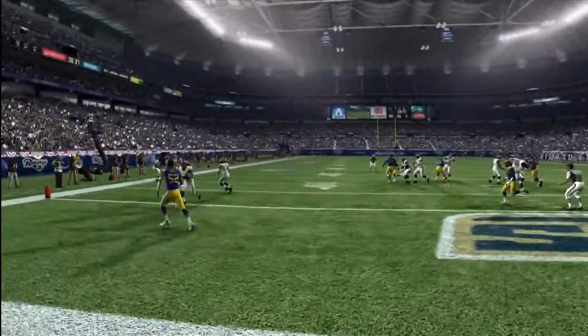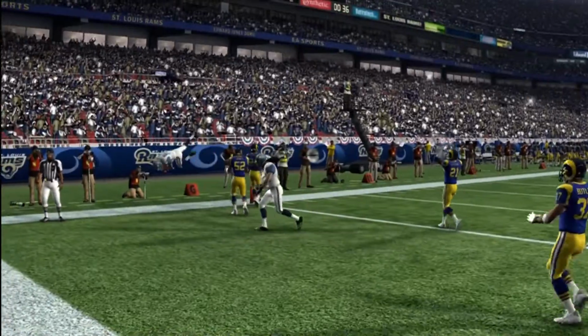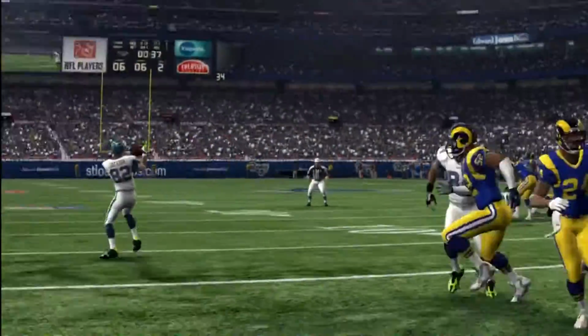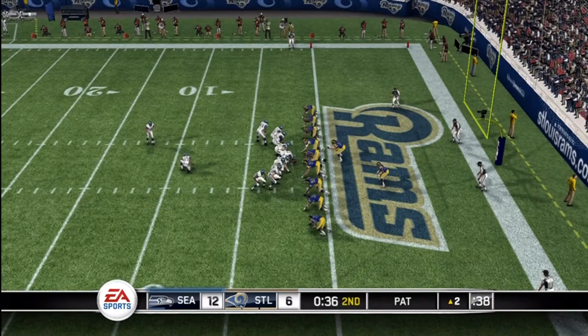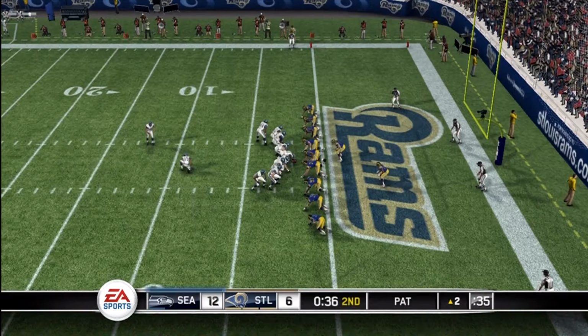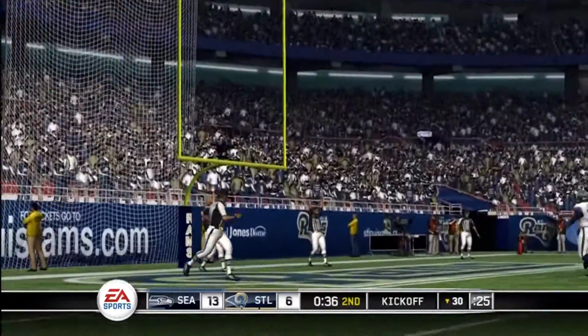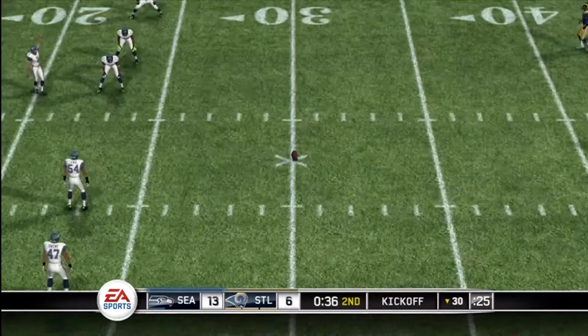What a clutch play that time by Matt Hasselbeck as he scanned the field, fired the ball, and now the Seahawks would gain the lead. Darrell Jackson catching the 4-yard touchdown pass from Matt Hasselbeck. And with the extra point, it'll be 13-6, Seattle over the St. Louis Rams. And what a big first half for these guys.